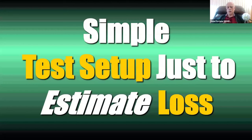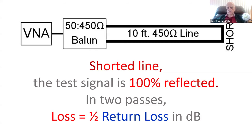So here's the simple test setup that I use. Not a laboratory setup, just a simple ham type setup, but it proves the point to me. It proved it to me beyond any doubt that you can use ladder line, open line, pretty much anywhere you can use coax. Here's the test setup.